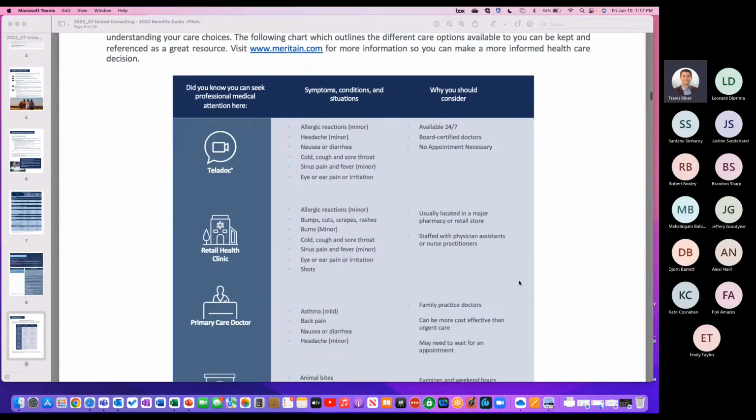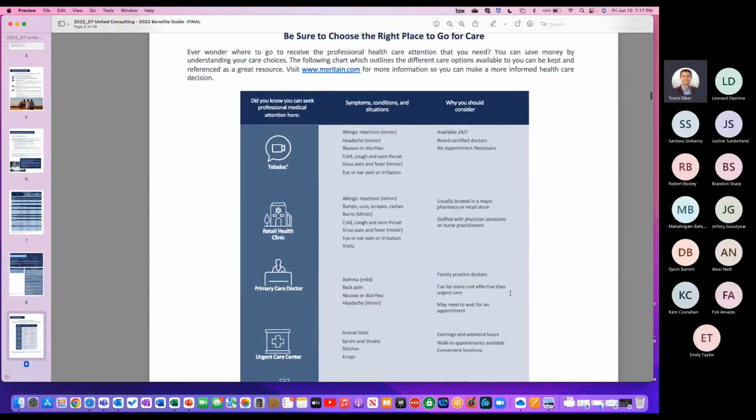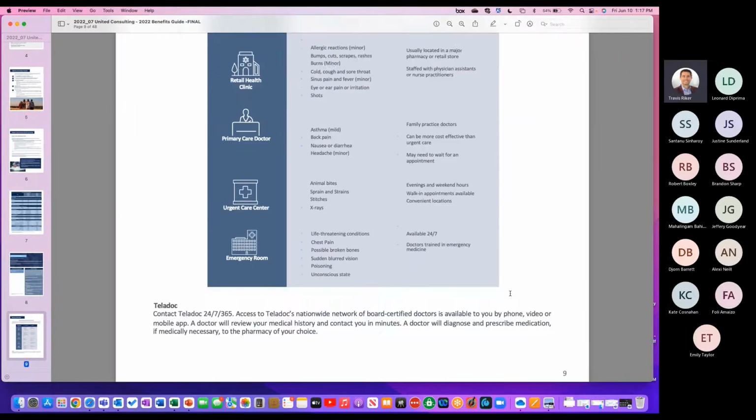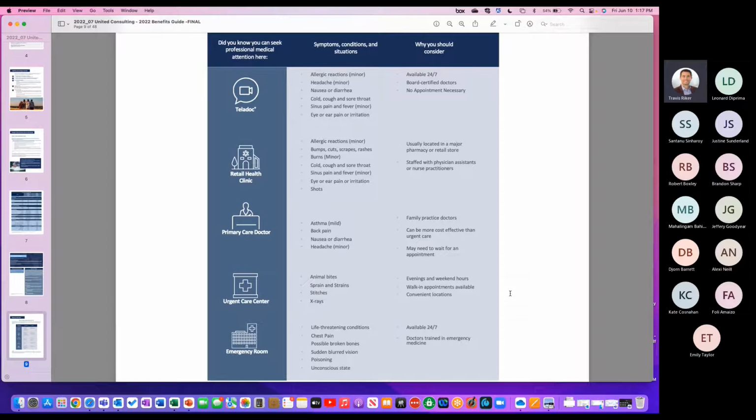But I want to take just a few minutes to do a teaching lesson, something that I've learned over the last 20 years that I think will help you. This next page on page 9, think of this as the triage system. We've talked about Teladoc. Teladoc is for allergies, headaches, colds, cough. It's easy for us to sit on our couch, open up the application or a telephone number and ask Teladoc to do a visit. These are board certified doctors.